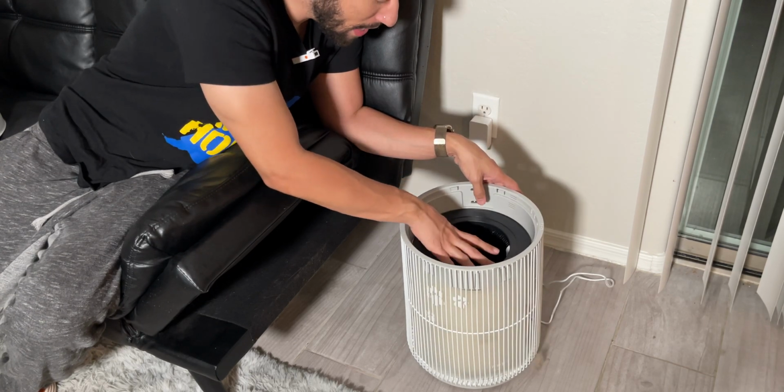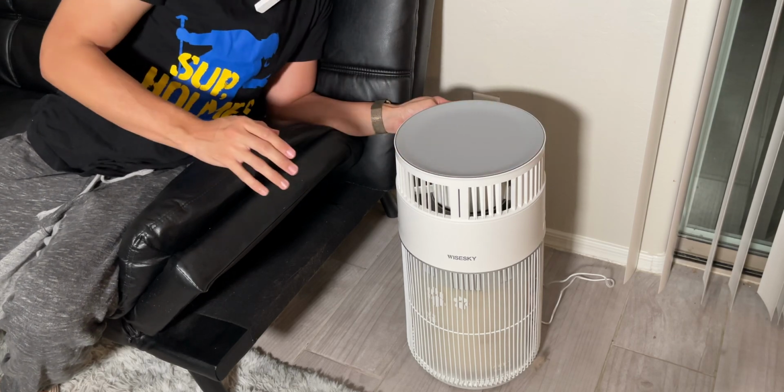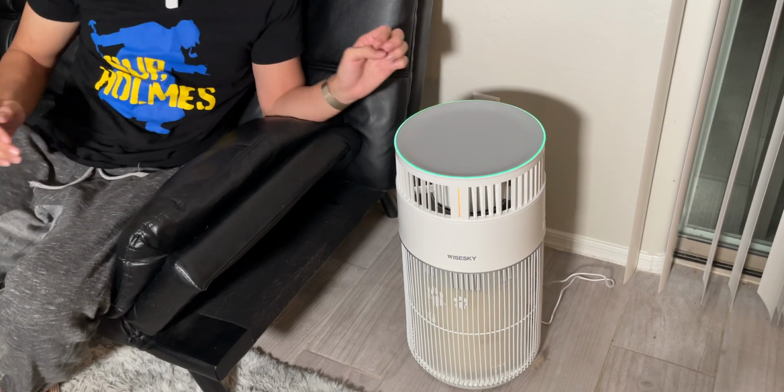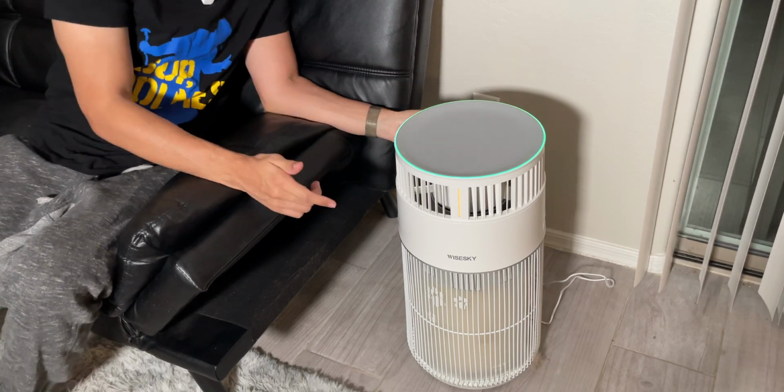Then of course we put it back into place, place the top back on, lock it into place, and we can power it back on, get it powered up as fast as we want the fan to go, and we're ready to go. Now, one thing that you can see right up here, this is actually really cool.